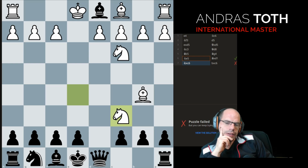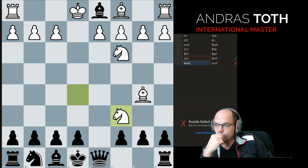It's actually a quite simple move, but it took me forever to figure it out. Wow, it's taking me longer. Think about what the actual threat is, John. The threat for white, the best move for white would be knight takes queen. Okay. So what are the moves that avoid that?